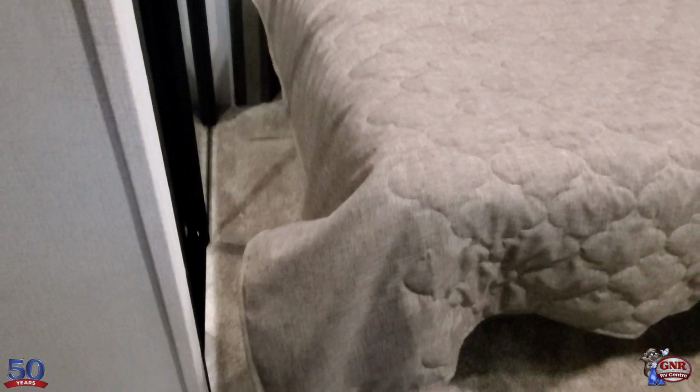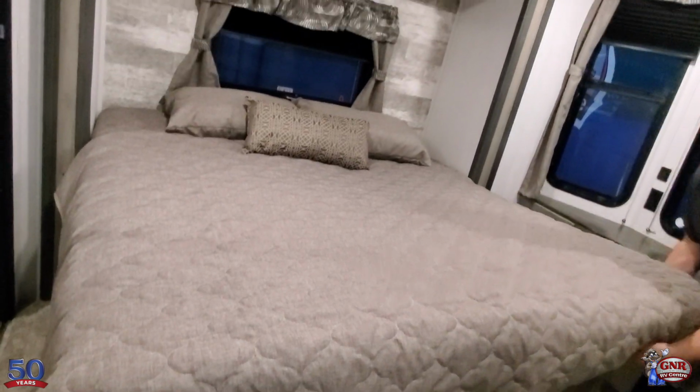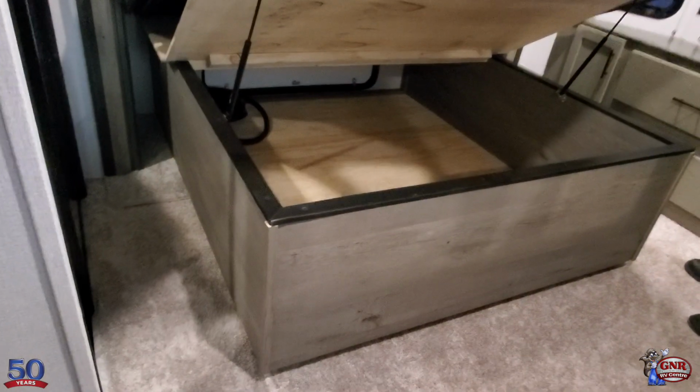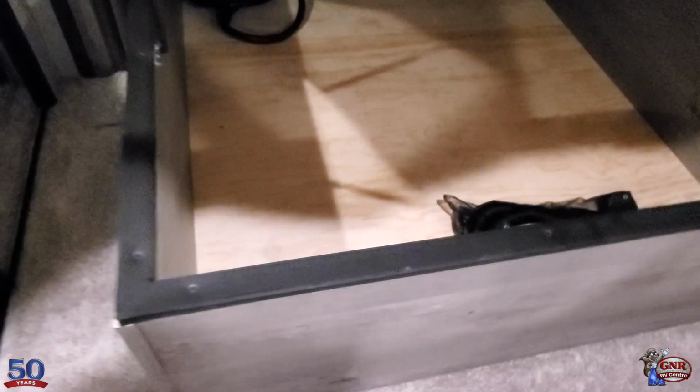So first thing, king bed. Massive, huge king bed, and it does lift up to reveal a big storage compartment. And it is accessible from outside, as I mentioned before. And this is where you can store extra bedding and whatever else you need to.